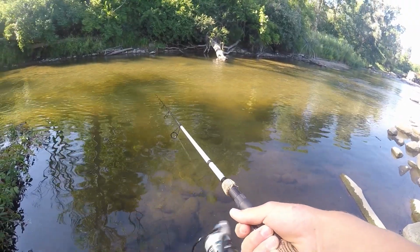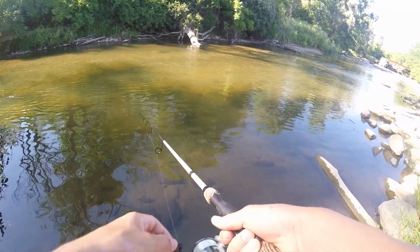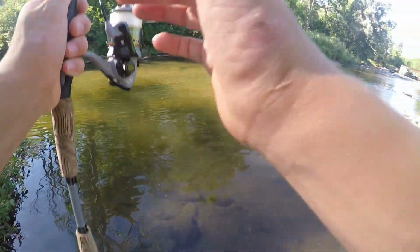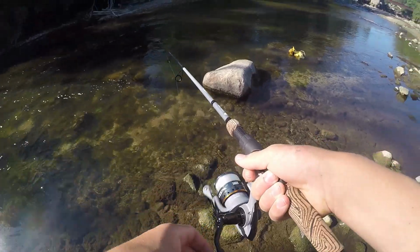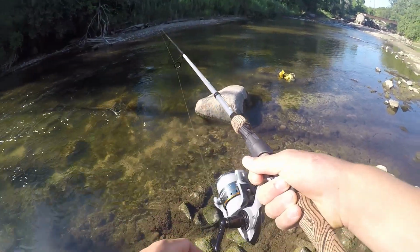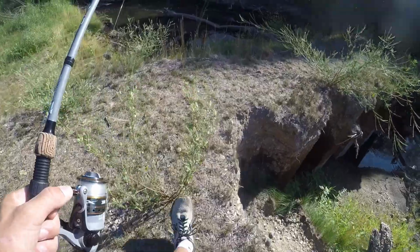The water level on this river right now is actually a lot lower than it usually is because we have not had rain here in quite a while, so hopefully these fish here will be stacked up in some of the deeper spots we find. Alright, no bites here at this first spot, so let's keep moving a bit further up the river to see what else we can find.